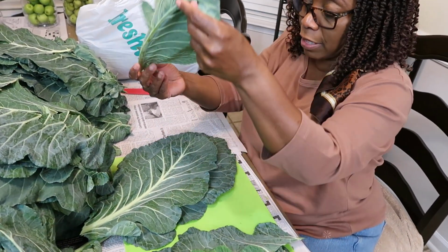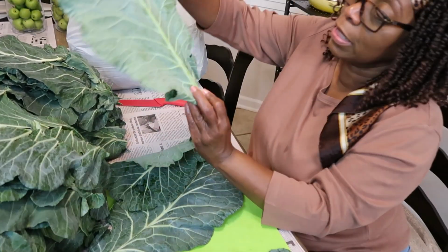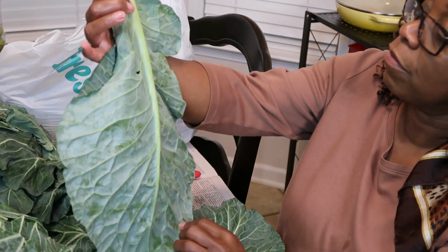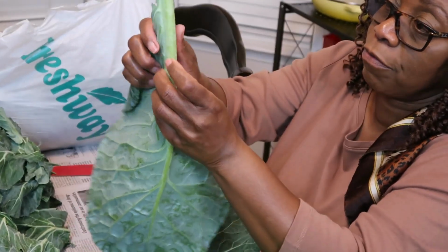And these are really nice greens. Look at them, y'all. These are really nice collard greens. Look at it. Nice. So this is the way I take my stem off, okay?